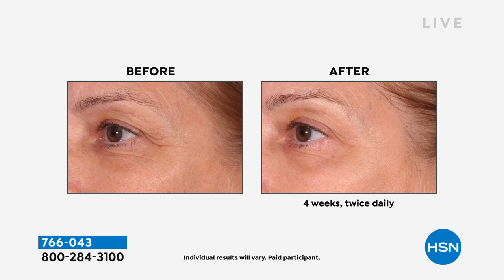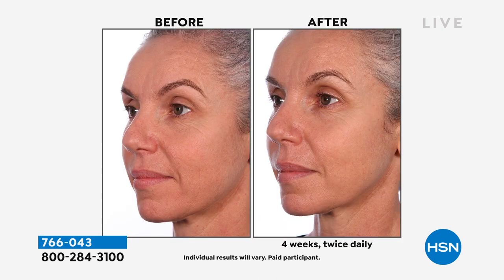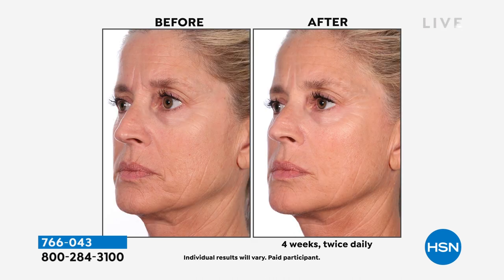And what I love about this is peptides really take 6 to 8 weeks to see the results. So you're getting enough here to actually get you to the point where you're going to see the results that you want to see, because it's a double size, right? Look at how the texture improves.